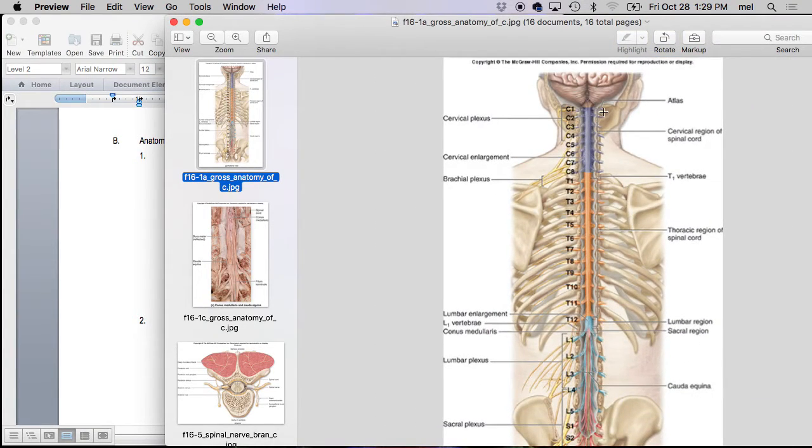So spinal cord is from cervical region to about L1 or L2, right? Okay, so I'm going to ask you conceptually a couple of questions. First off, please note that the cervical region of the spinal cord is in purple here, and then the thoracic is in orange, and then the lumbar is in blue right here. Okay, so conceptually, which of those regions, the cervical, the thoracic, or the lumbar, is going to have the most information coming to and from it? What do you think?